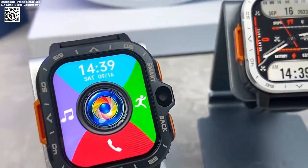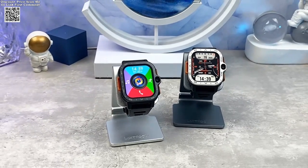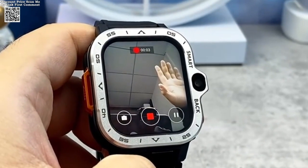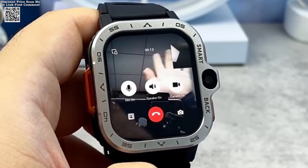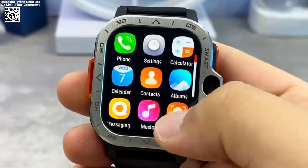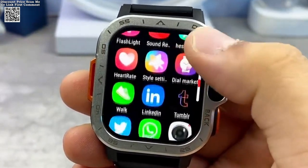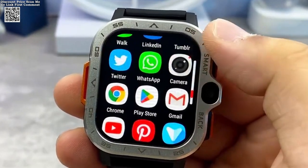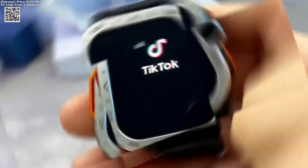Under the hood, the smartwatch is powered by the SP9832E quad-core processor, available in 16GB or 64GB storage options. This processor efficiently handles sports and health data, delivering lower power consumption while maintaining high performance. By integrating intelligent algorithms, the device optimizes battery life and endurance, ensuring prolonged usage without frequent recharging.